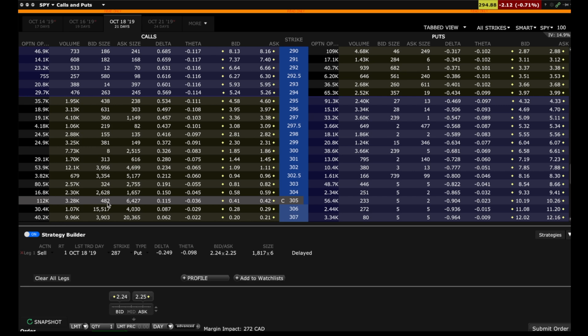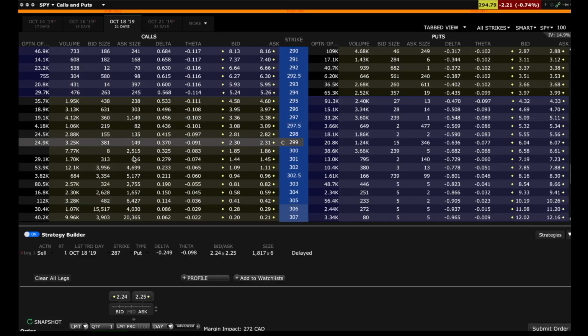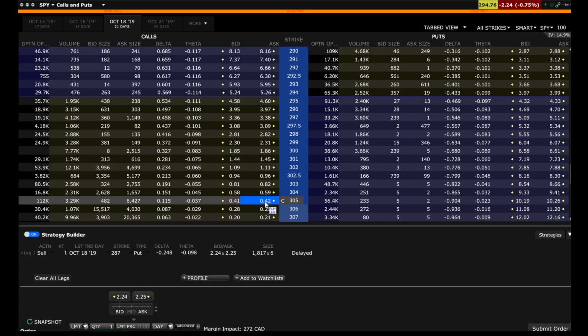The bid size is quite large, 482. We don't have to worry about that. I'm just going to do a demo, so I'm going to show you one contract. The ask size, 6,000. Don't worry about that. Delta is important on this, so that's one of the things that I look at all the time. And then theta is also important. Those two things I'm going to look at. Currently, we've got the bid, which is the amount of money that somebody's willing to pay for these right now. And the ask is the amount of money that somebody would be willing to sell this option for.